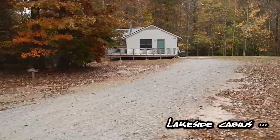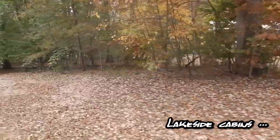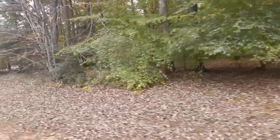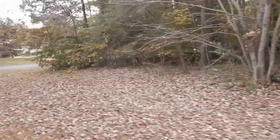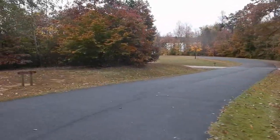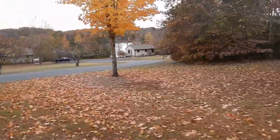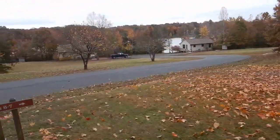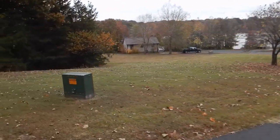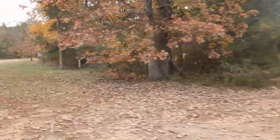These cabins here, this is cabin one. And I think when we come around the corner here, you'll see the lake behind the cabins. These cabins are right near the lake. There's the lake in the distance. These are very big cabins. These are newer than the ones over by us in the regular campground. These are newer and bigger and probably better situated here close to the lake.